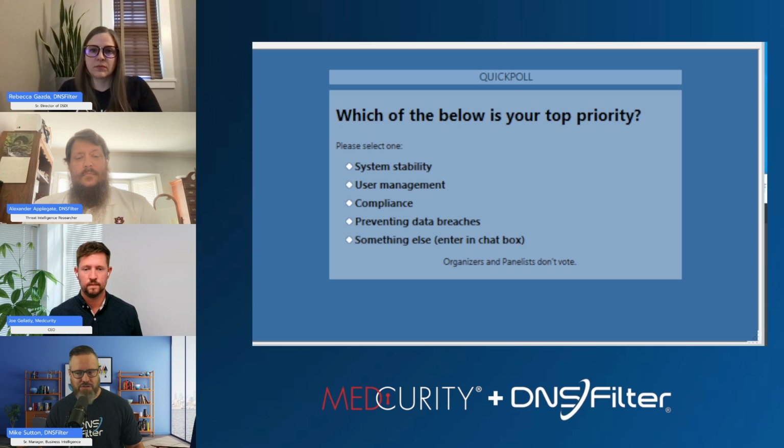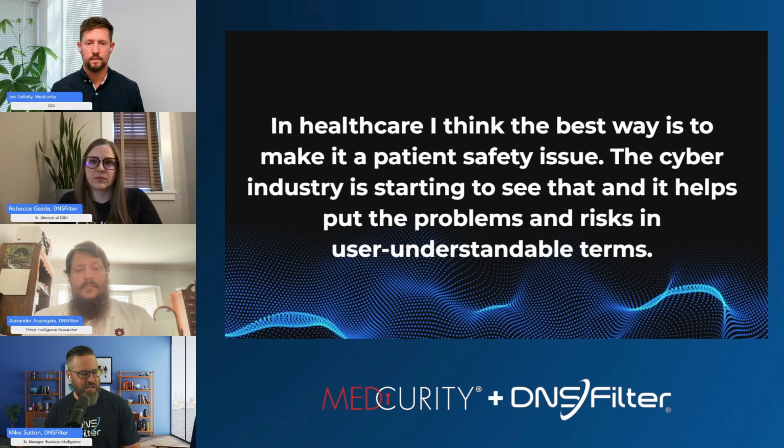While we're here, I'll also share Joe's comment: that in healthcare, I think the best way is to make it a patient safety issue. The cyber industry is starting to see that, and it helps put the problems and risks in user understandable terms. Rebecca, what do you think of this approach? Yeah, I mean, it makes a lot of sense.